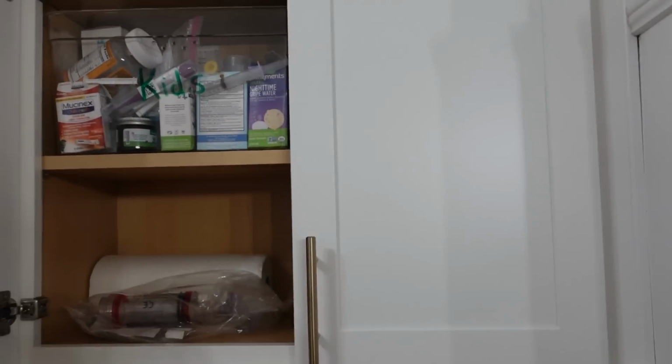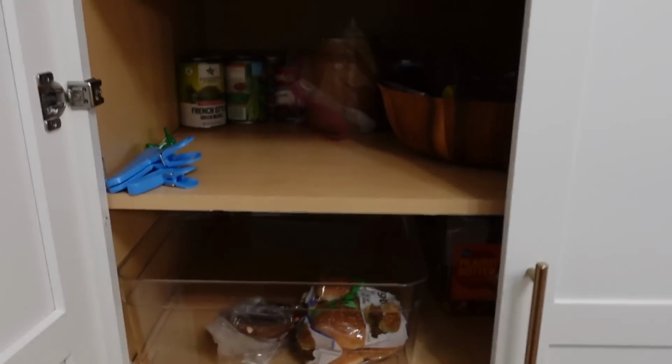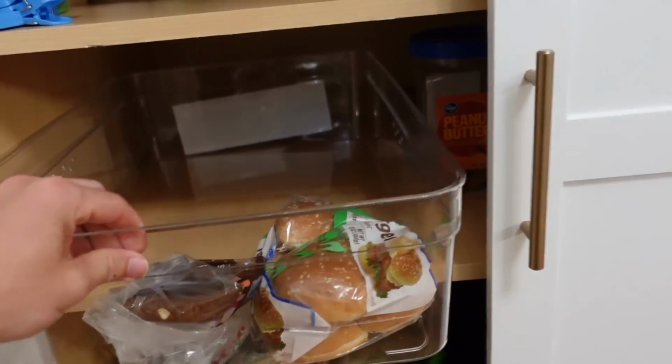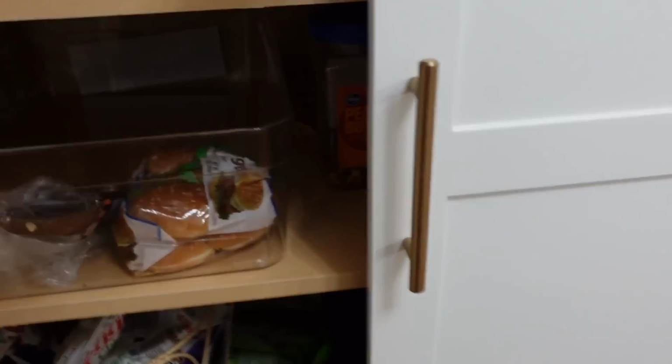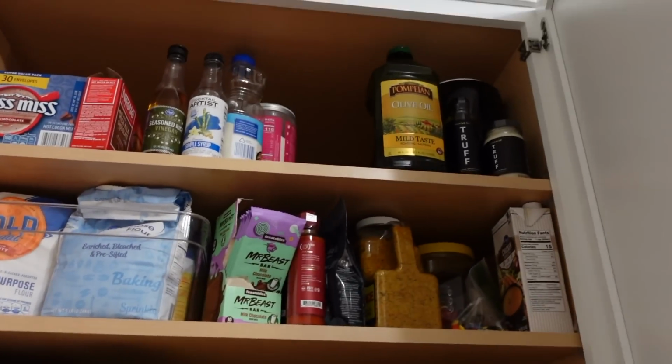Another thing we did, which was great, is we got bins that help organize our cabinets. And the reason we really like this is because it saved us a lot of money. You can buy things that are organizers that come already pre-made, but we actually like doing it this way because these were like $10 at Walmart. And essentially they accomplish the same thing.